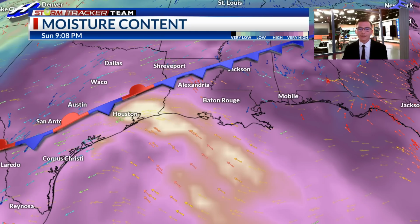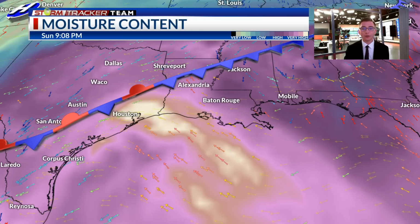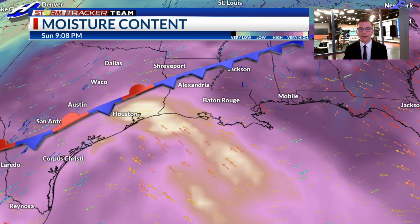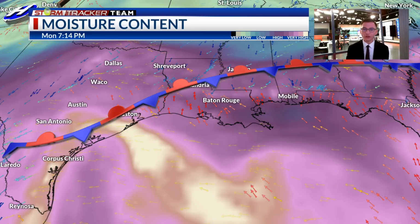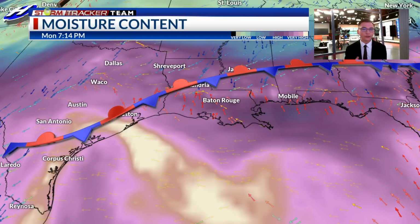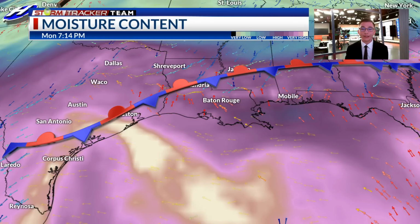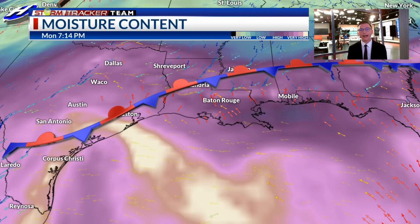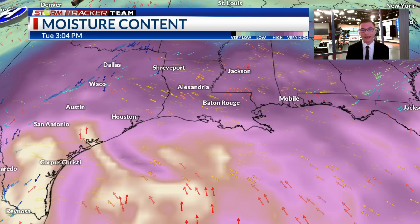A great way to visualize this is with the moisture in the atmosphere. You see a lot of these beige colors across Houston and southwestern Louisiana. That's some deep tropical moisture this evening for Sunday. Play it forward into Monday, and notice that deeper moisture moves off to the south and southwest, and some slightly drier air works its way into our area here in Baton Rouge. So our rain chances for Labor Day here in southeast Louisiana will be more of an isolated to widely scattered pop-up shower and storm chance in the afternoon.